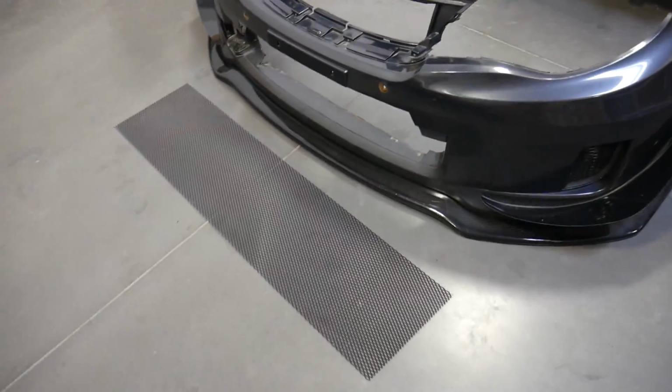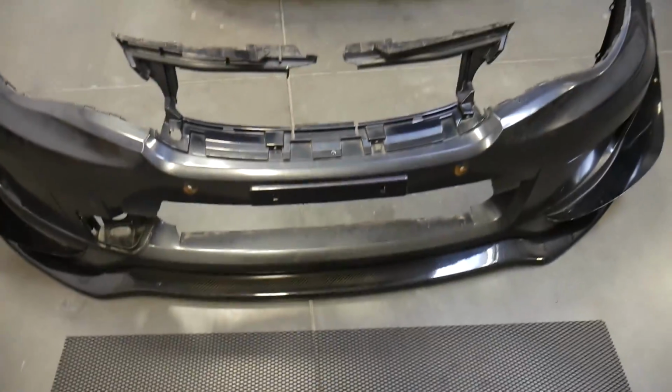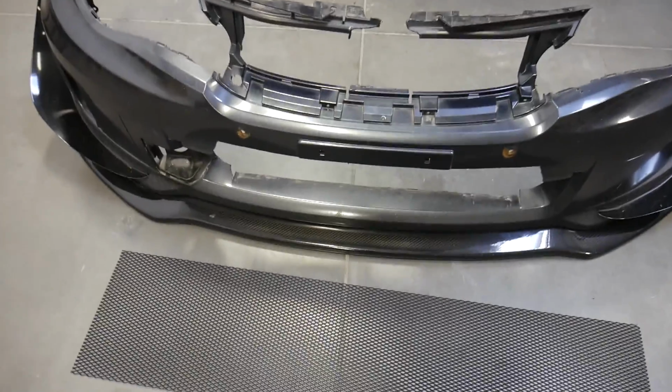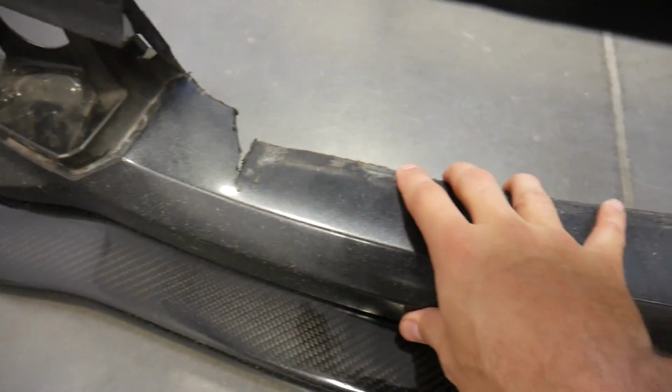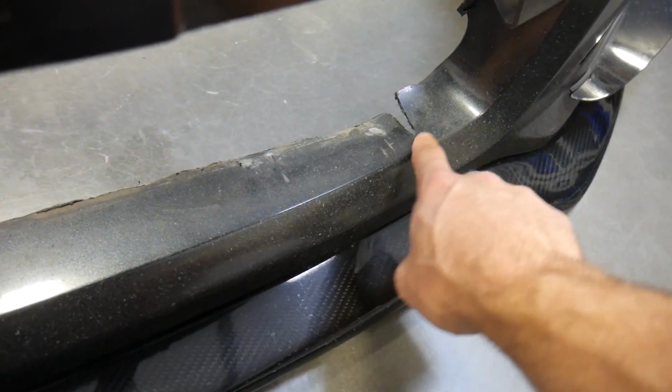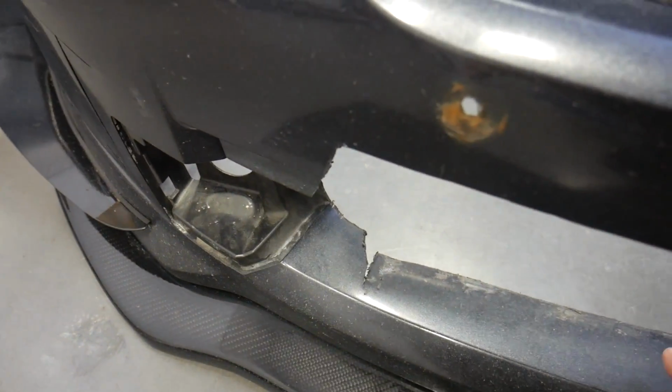Now, the other thing that I'll show you guys. So what we're doing today is we've got a couple projects. One, we've got a screen that we're going to put in the bottom, and I've got to cut out the bottom portion of the bumper so the intercooler fits correctly. Right now, whoever did it just kind of broke it and cut it half-ass. So we're going to flush this out and cut it. That's something we've got to do. We've got this screen to put in.